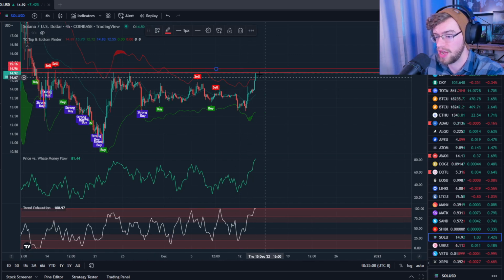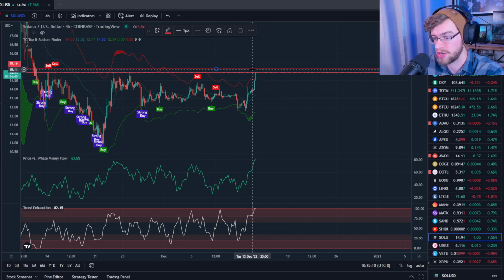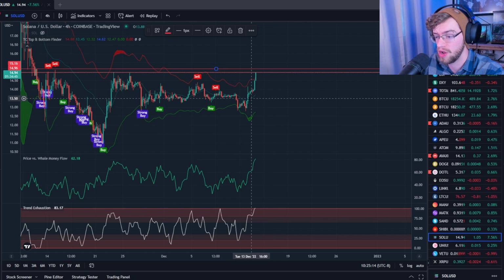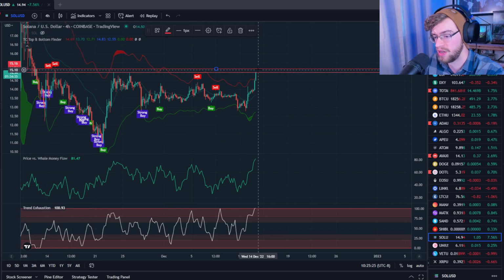$15.15 here. I don't think we're going to see a ton of bullish pressure here because of how high the price versus whale money flow and trend exhaustion are. We've seen a big rally in anticipation of this, so most of it I think is actually built into the market. So I think maybe $15.16, $15.15 could be where we see Solana move next.